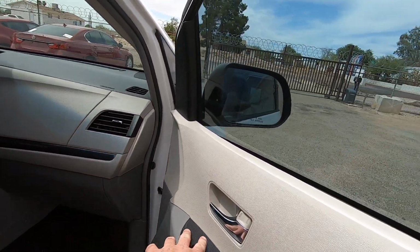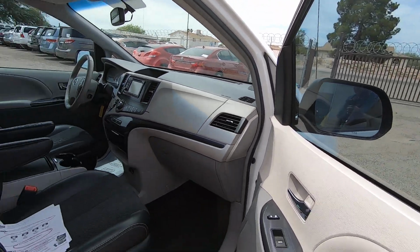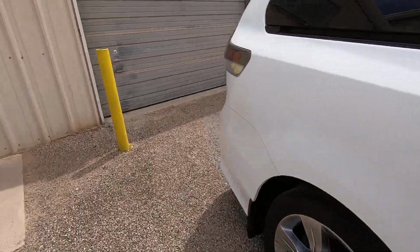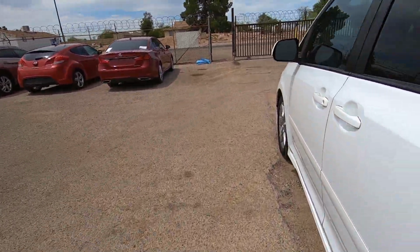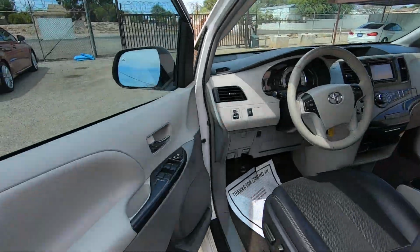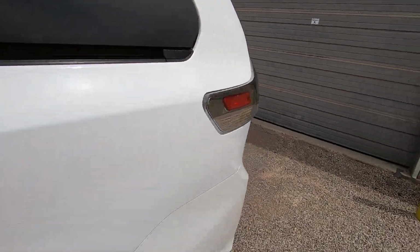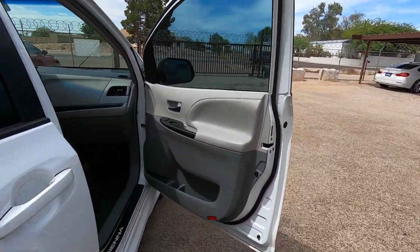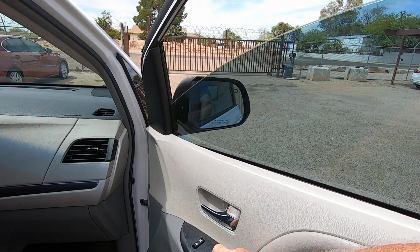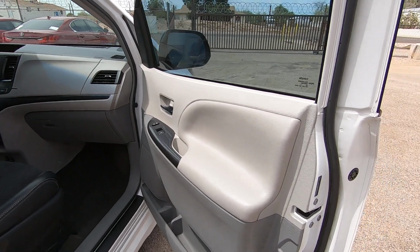Let's see. I think I already did the windows, right? Oh, you know what? I got the lock on the windows. Ugh. I hate window locks. I'm not really even sure what the point is. There. All right, let's go back around. There you go. There's your window up and down. At least I got to demonstrate the window locks, right?